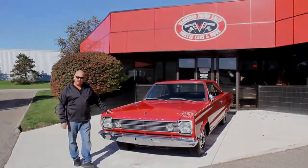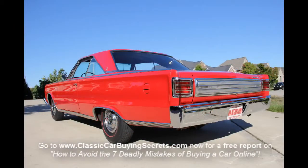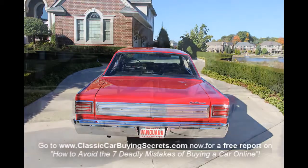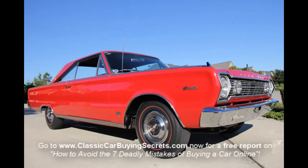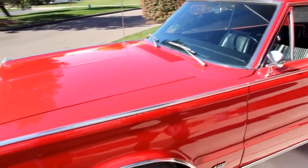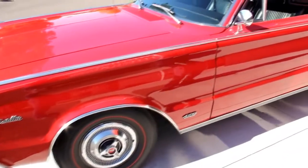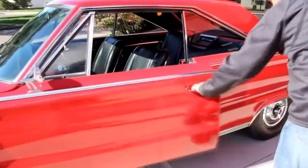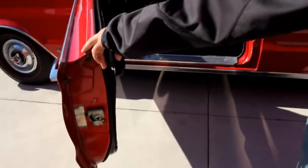So come on up, let's take a look at this beauty. As you can see, the paint job is absolutely gorgeous, nice and straight. All the stainless and chrome look good on this thing. Good looking red line tires on it. All the door gaps look good. Got the Hemi badges, that's the most important thing right there. The door lips and the door jambs have never been touched either. That's 1966 stuff right there.